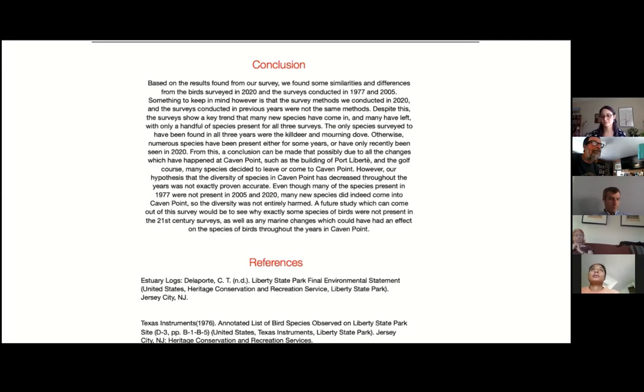So I think that's really important because there are endangered birds, threatened birds, and other animals there that are really concerning. Oh, and we also saw a diamondback turtle, which I think is also endangered if I'm remembering correctly. So I think that's why Caven Point is a really important area that needs to be protected from further construction. Absolutely. Great job.